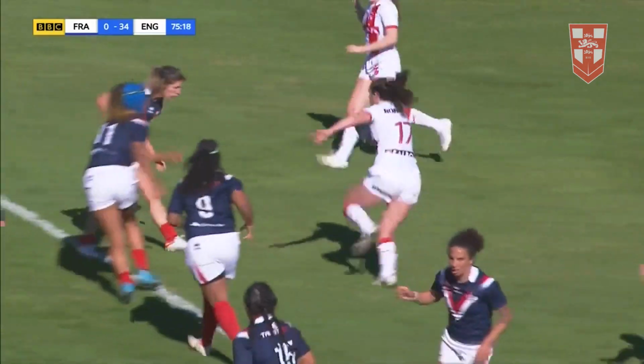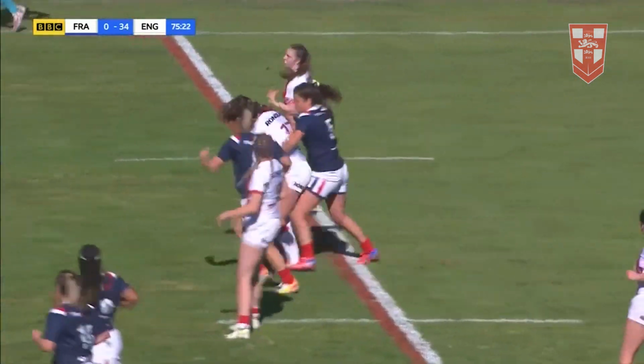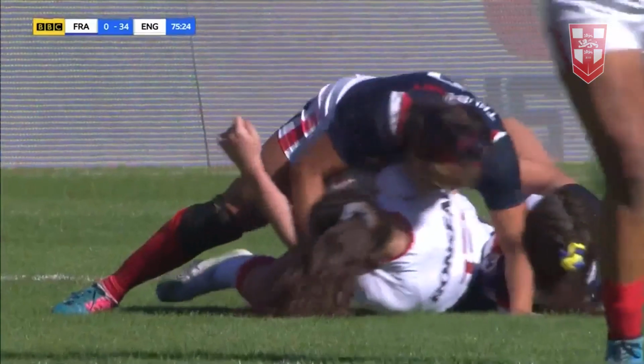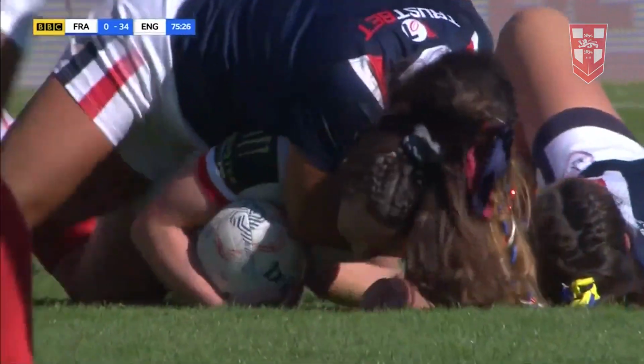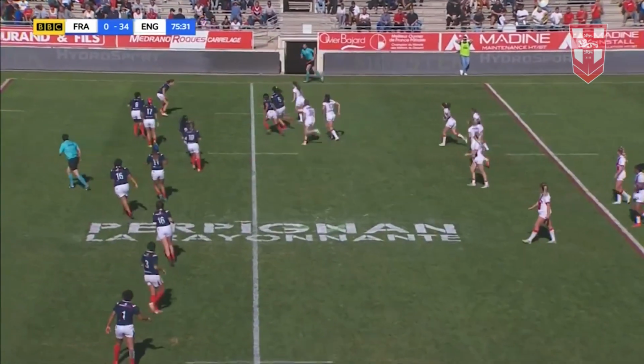Yeah, and then Woozy transitioning from defence to attack and gets on the outside of France, and she's still going. That's a great kick return. Rachel Woozy certainly has pace. She scored 2 in the Challenge Cup final as St Helens beat York City Knights on that occasion in June.